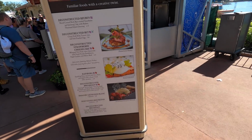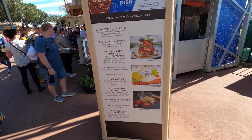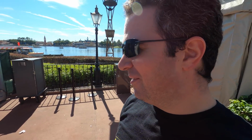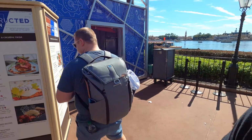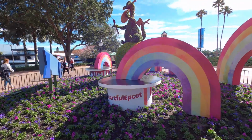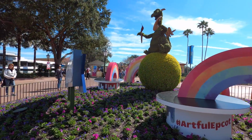Wow. Oh, they took away my Pop Artsicle. Oh my gosh, I loved that slushie. No longer here. Oh my gosh, maybe next year. Deconstructed dish. Disney, bring back the Pop Artsicle. It was so good. Feeling artful Epcot, and there's Figment front and center.